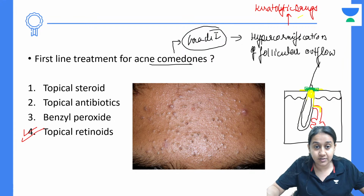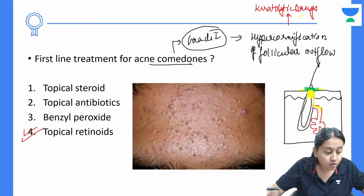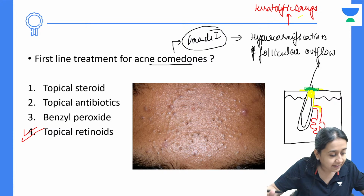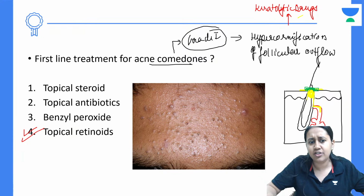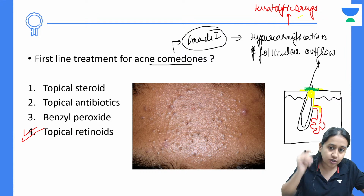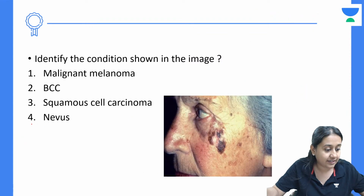You can even give benzoyl peroxide, but please remember, benzoyl peroxide has an anti-inflammatory role also. It has an antibiotic role also. So you simply need something which removes that plug or obstruction, and that is why we are choosing option number 4 over option number 3. If you have some component of inflammation like a papule, then we might choose benzoyl peroxide, but not in this particular patient. Understood? Is this clear to all of you? So the first line treatment for acne comedones or grade 1 acne is a keratolytic drug. The next image based question is on your computer screen.